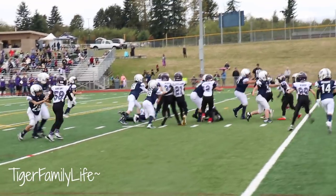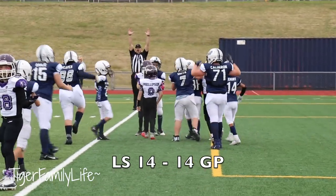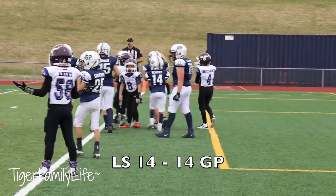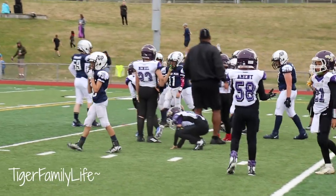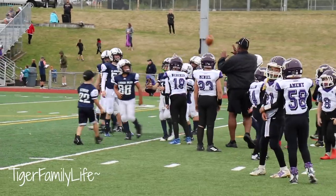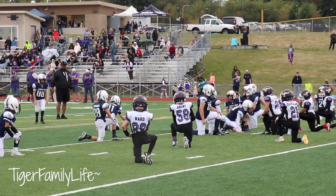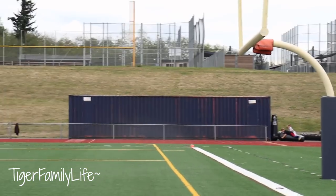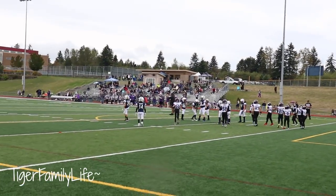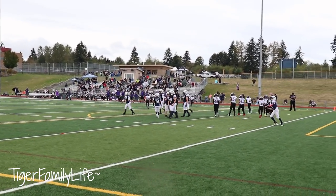Hands it off. He's running. He's still running and is in for the touchdown. It is touchdown. Glacier Peak 14. Lake Stevens 14. Extra point coming up. Okay, here we go for the extra point. This is gonna be worth two. Hits it. Oh, it's no good, but it's tied. 14-14. It's gonna be a game.